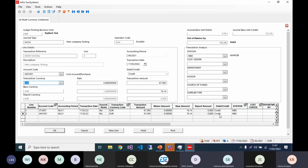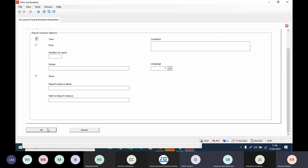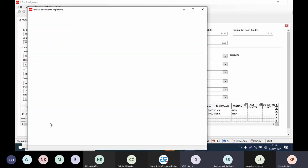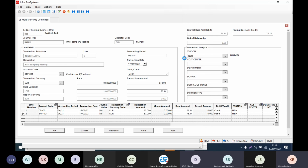Okay, sorry. I needed to have a debit here, sorry for that. So I post. So the first journal has been posted, number 55 in RJT. This is the business unit code for RJT. Then at this stage, I click OK. The same will be posted in the second business unit.